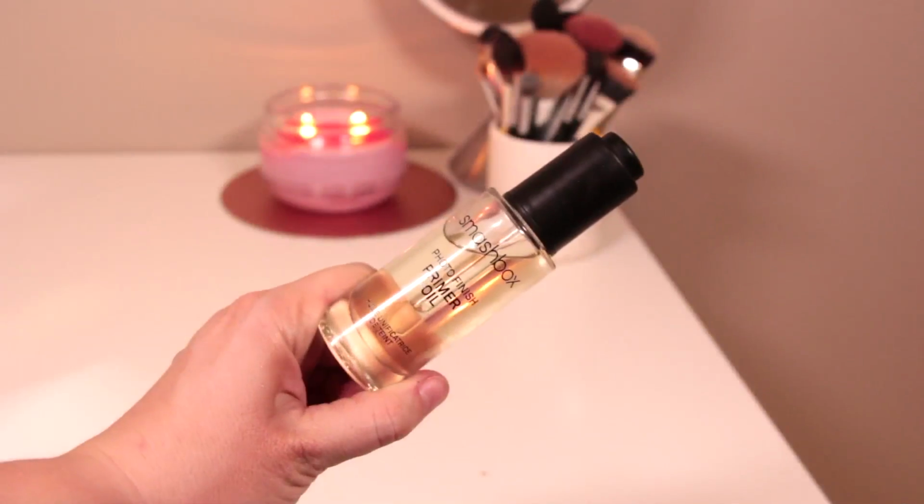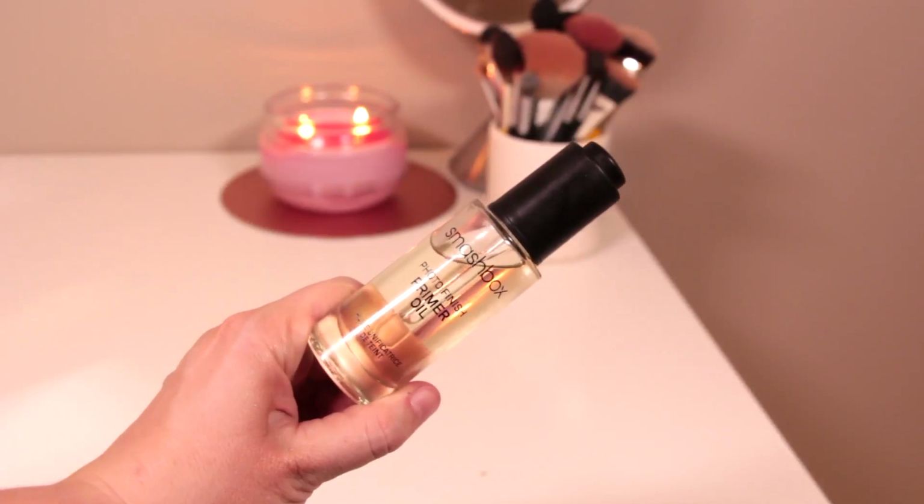The Smashbox Primer Oil I think is a bit cheaper, and I feel like it has the same effect. So I'm gonna go ahead and use the primer oil. I still don't think it's affordable, but it's cheaper than the Farsali. So what I've been doing is putting this on my face and then putting a moisturizer on. I tried it the other way the other day, and it was absolutely horrendous. I put on the moisturizer first, then the oil. No, it did not work.